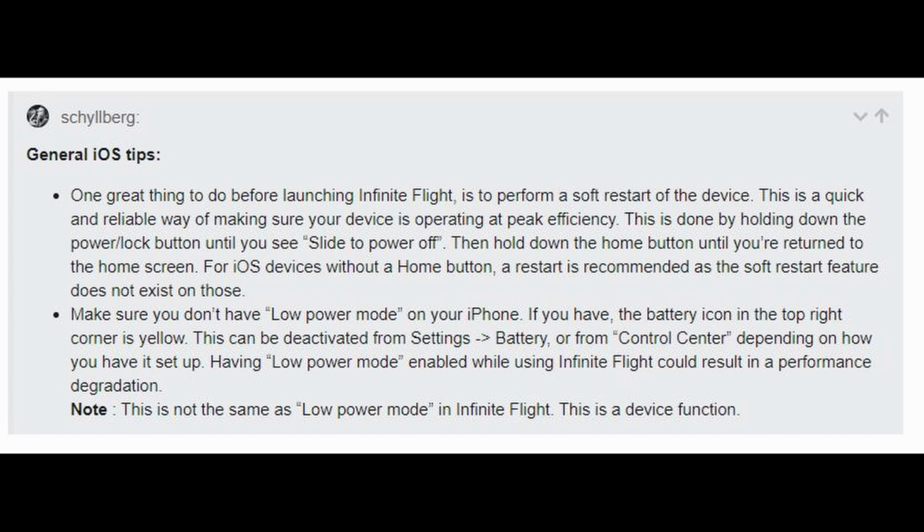Okay, so general iOS tips. One great thing to do before launching Infinite Flight is to perform a soft restart of the device. This is a quick and reliable way of making sure your device is operating at peak efficiency. This is done by holding down the power/lock button until you see slide to power off. Then hold down the home button until you've restarted the home screen.